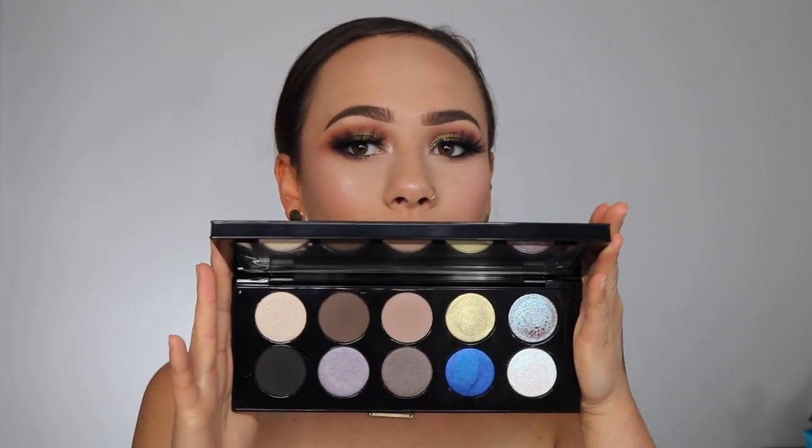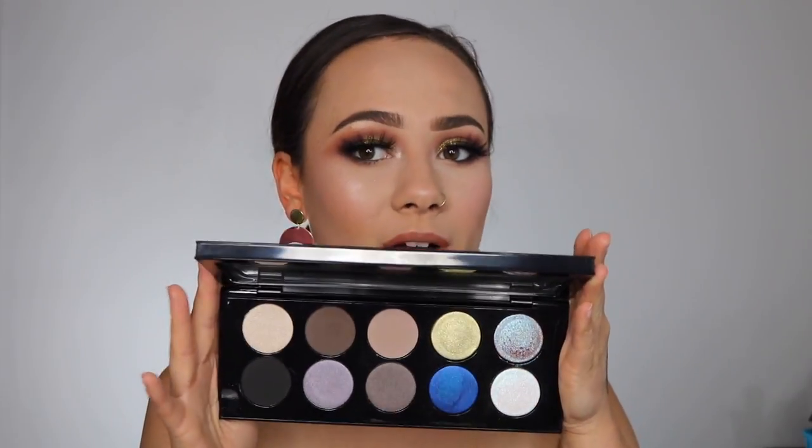And it just has the most beautiful formula, probably the best formula of eyeshadows I've ever tried, and everything about it is just so luxurious, from the packaging to the product. Because these palettes are so expensive, definitely see if you can get them for 20% off. You won't regret them. They're so good.